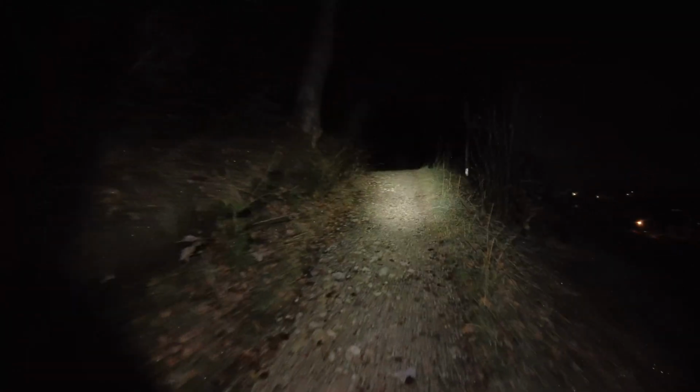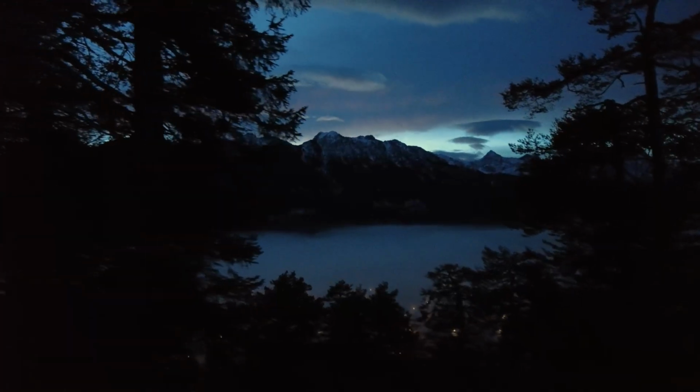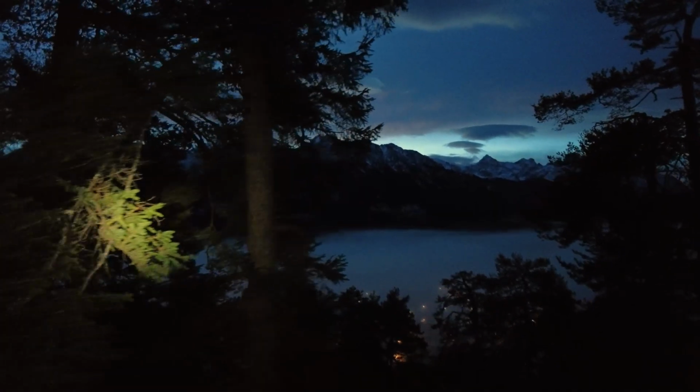Good morning everyone. It's almost 7 o'clock in the morning and I've been on the path for about half an hour now. I'm in a village, over a village called Valgau near Garmisch, and I'm going to this mountain hut which I think is called Keffelsrotte. From that hut, that's about 1 hour 15 minutes from where I parked the car.